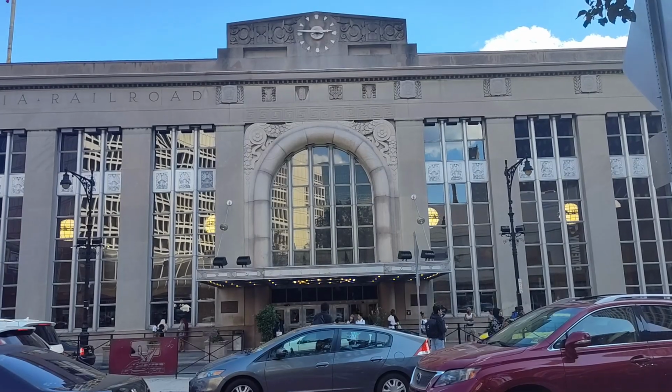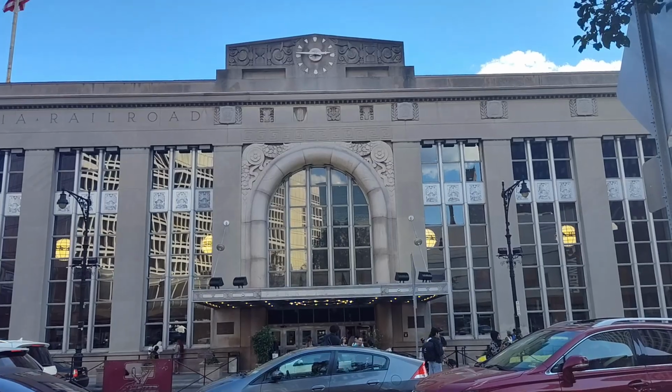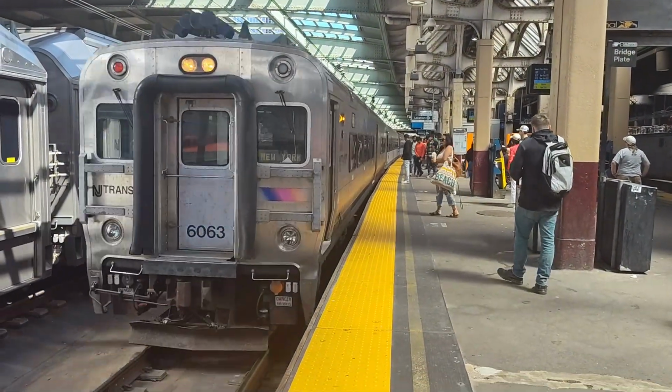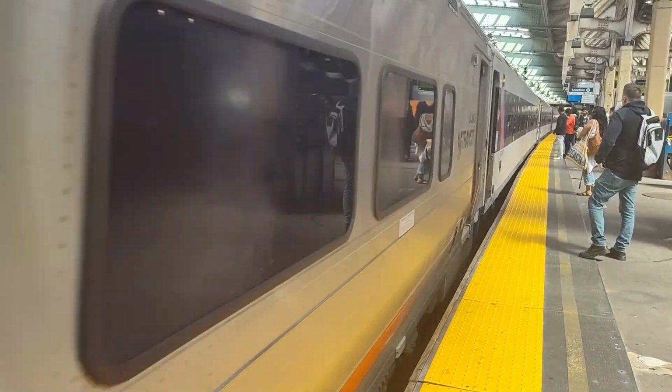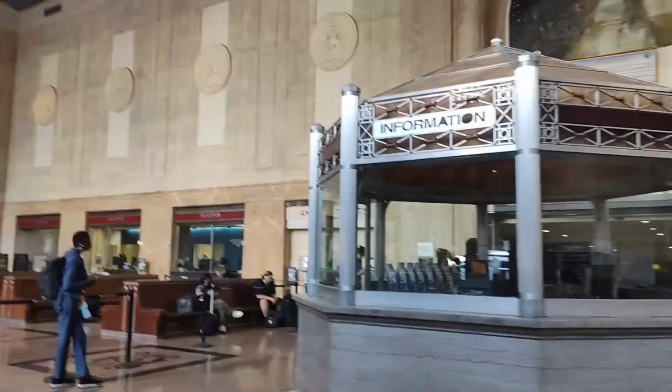Welcome to Newark Penn Station, a major transportation hub right next to New York City. Today, we'll be riding down the famous and very scenic Jersey Shore from here down south to Long Branch. Since I am running incredibly late, the station tour will be rather short.